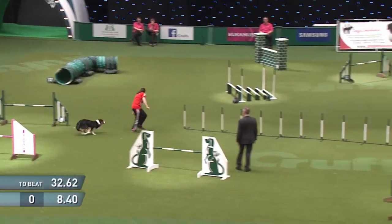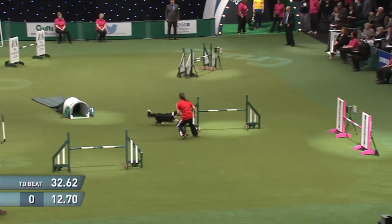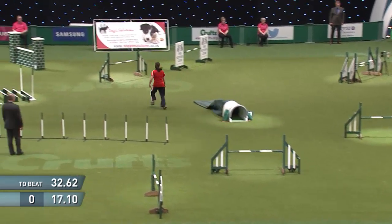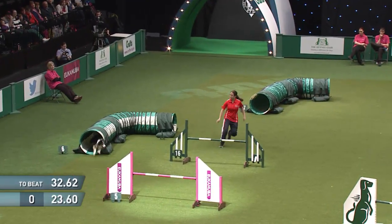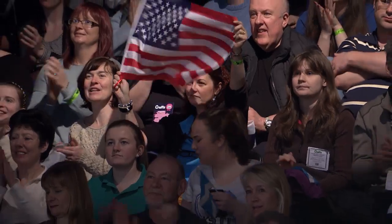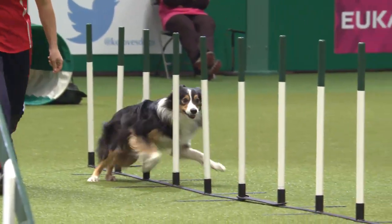So again, nice bit of quiet handling. Great entry into the weaves. Picked them up beautifully there. Interesting how some dogs look at that tunnel, others don't. Oh. I think the idea was to go the other way, but anyway, I'm not going to argue. We're okay. We're looking good. We're way ahead now. We need to push that dog into 15. Beautifully done. Dog's out, round the jump, into the tunnel with 3 to go. This is quick. Yes, 30.80 into the lead for America with Roseanne. Fantastic, Roseanne.